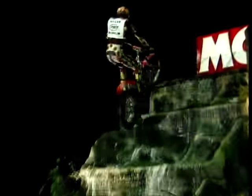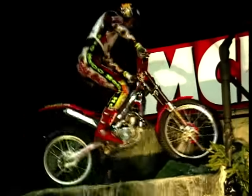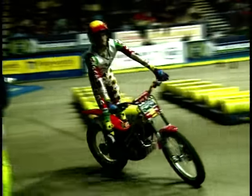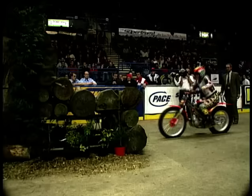Steve Colley almost made it up the waterfall section without dropping a point. He lost just one on this particular section, giving himself a total of 16 at the end of the first round. Next man out was David Cobos, aged just 18, from Spain, once again on a Gas Gas machine.